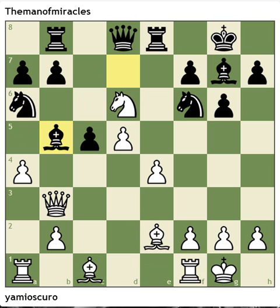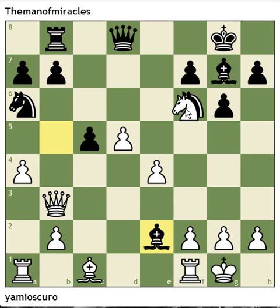And the point here is this uncovers an attack on this knight. Now white has two choices: take the rook, or take the bishop. Let's look what happens if you take the rook. Okay, well, we're going to take this guy. Now you're going to escape.